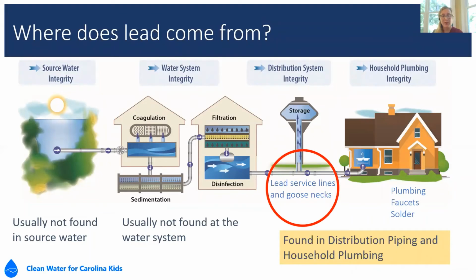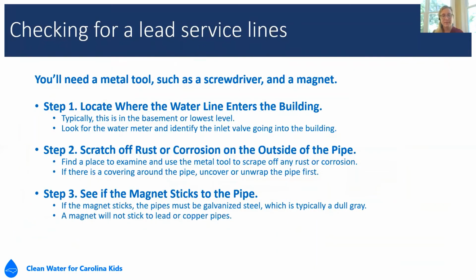Next, we're going to talk about how to check for lead service lines. Sometimes the problem may be associated with the piping that comes from between the public system and your building. To check for a lead service line, you'll need a metal tool, such as a screwdriver, and a magnet. Step one is locating where the water line enters the building. Typically, this is in the basement or lowest level. Look for the water meter and identify the inlet valve going into the building.